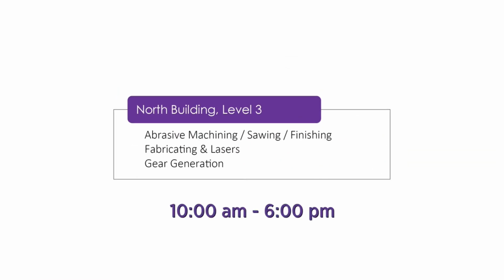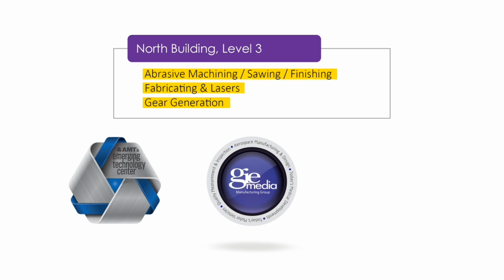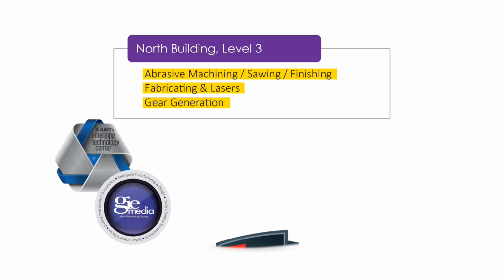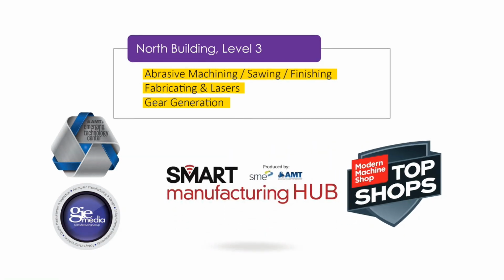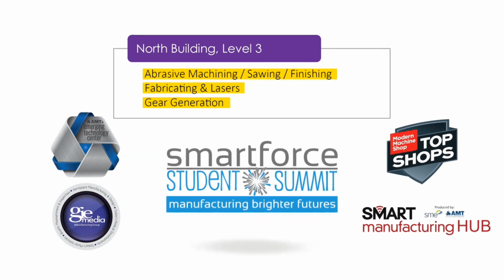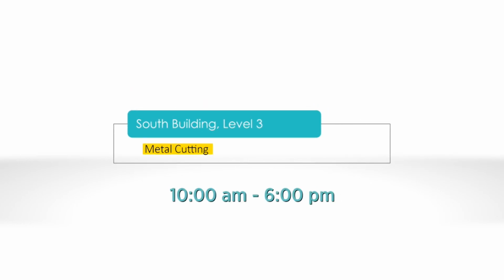to 6 p.m., houses fabricating and lasers, gear generation, abrasive machining and sawing, and several special attractions. AMT's Emerging Technology Center focused on digital transformation, GIE Media's Today's Technology Center, Modern Machine Shop's Top Shops booth, SME's Smart Manufacturing Hub, and the Smart for Students Summit, located on Level 1. And finally, the South Building, open 10 a.m. to 6 p.m., is home to the Metal Cutting Pavilion.